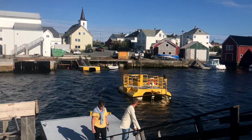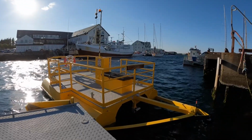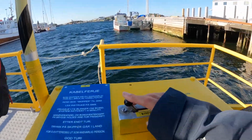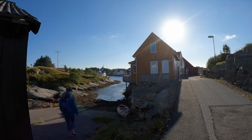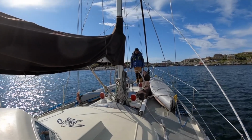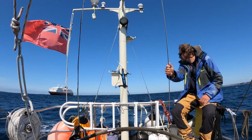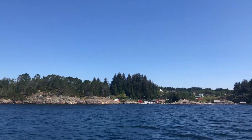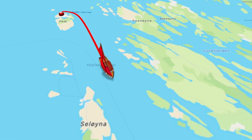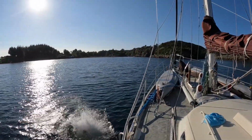A self-service automated cable ferry helped us to get to and from the shop on the other side of a waterway. We headed out again, slowly making our way towards Bergen. We stopped off in one last anchorage for the night and washed ourselves in the cold water.